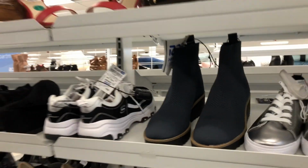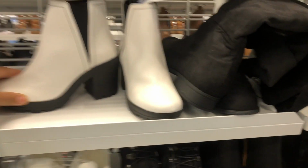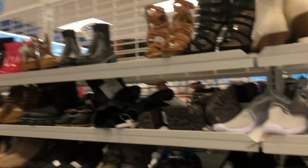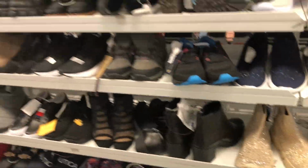Yeah. Let's see if I find anything good. All right, y'all, don't be sleeping on Ross. These are really cute. Of course, they're not on clearance, but they just caught my eye. Still over here looking, y'all. I like the little thick, chunky heel.